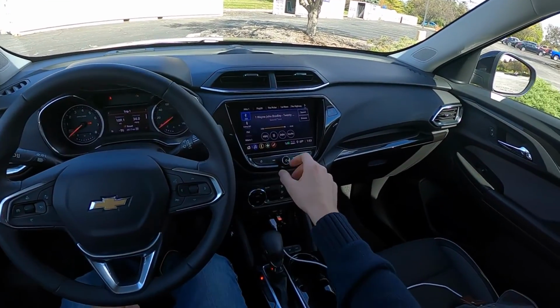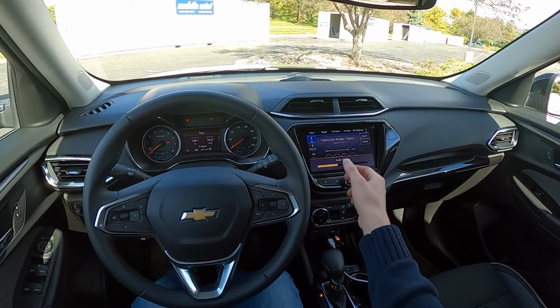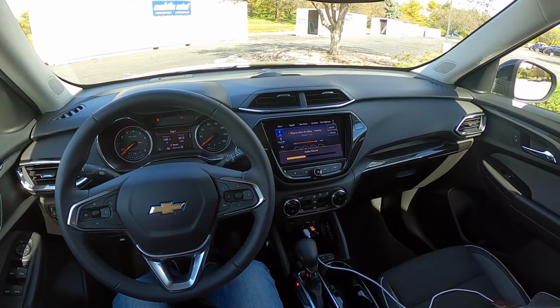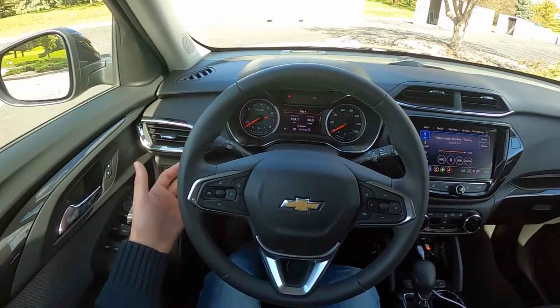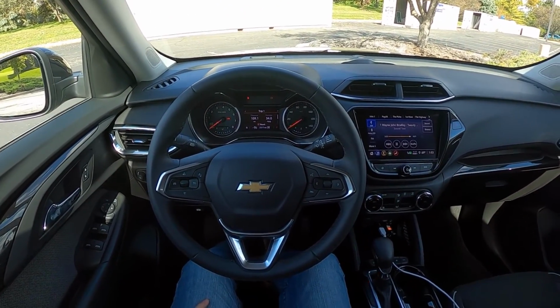For audio controls, you've got a good volume knob with nice detents and good grips right in the middle there, as well as steering wheel volume controls behind the steering wheel on the right side. For track selection, you've got back and forth buttons here. You can also use back and forth on the touchscreen, and on the left side of the steering wheel behind, you've got track forward and back.